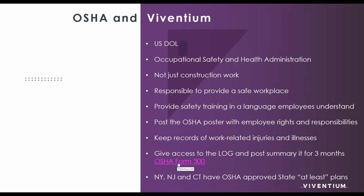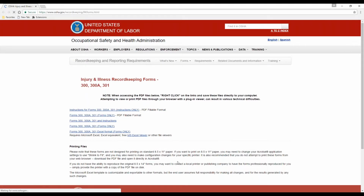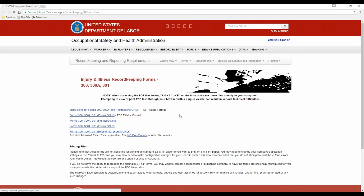To do that, you can use OSHA Form 300, and the link is right here on your slide. We'll click on that just to take a look. Remember, this session is being recorded, so you can always go back and refer to the information. This is obviously the DOL's OSHA site, and here's where you have the Form 300 series. Some of them are fillable forms, and this can be used as the mandated summary for keeping track of your employees' work-related injuries.